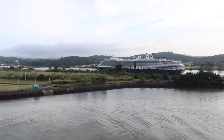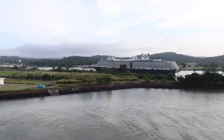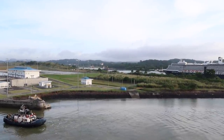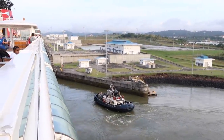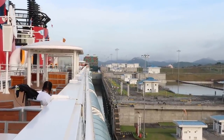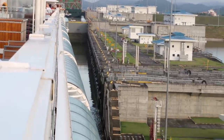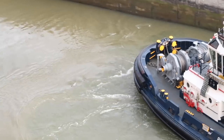This Holland America ship over here is going to go through the old locks, which means that this ship is either shorter, narrower, or both than the Disney Wonder. So it's going to go through the other set of locks. And you can see we're kind of getting lined up. Up ahead of us, you can see that the container ship has already entered the second lock. We're going into the first one. And our friend is going away.